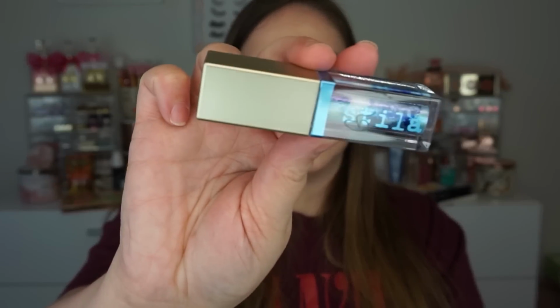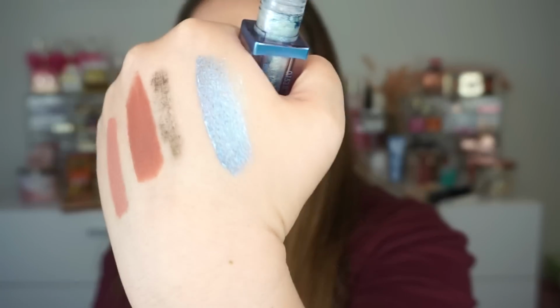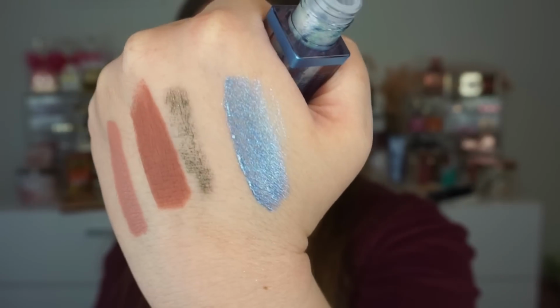This is the Mystere Liquid Eyeshadow in the shade Psychic. That's what it looks like. I feel like these were kind of hit and miss. People have not been super excited about these for whatever reason. That's the shade Psychic. It is really pretty.